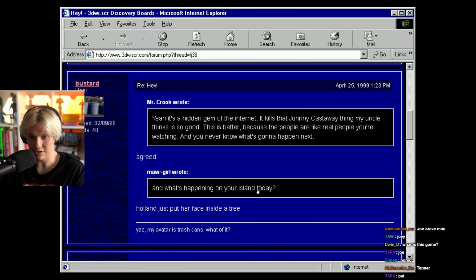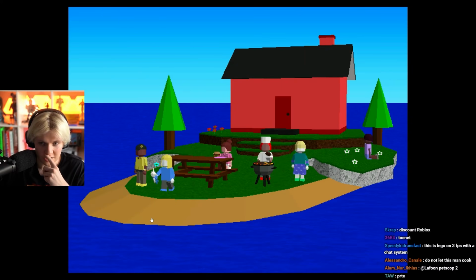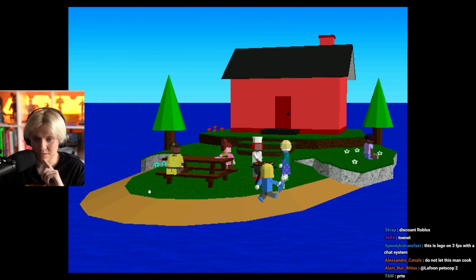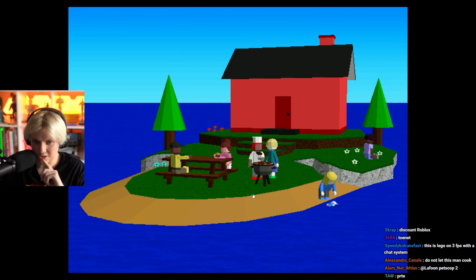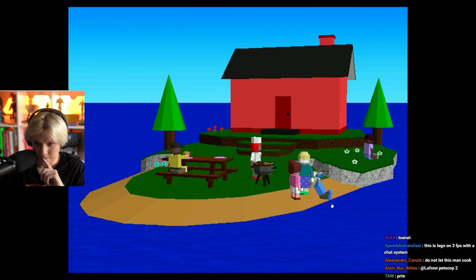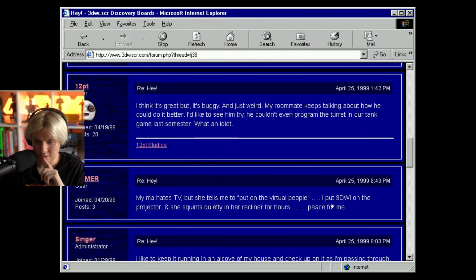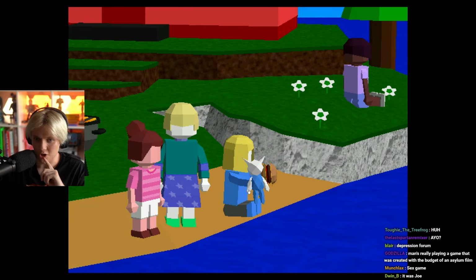Agreed. What's happening on your island? Holland just put her face inside a tree. There they all are, chilling. I'm just trying to see if there's anything out of the ordinary. What did she drop? She's got like a doll and then she dropped it in. And then she fell over. Oh, she's just like an actual child, right?